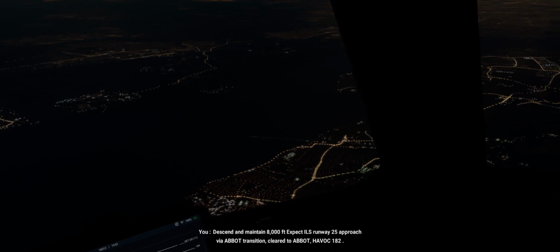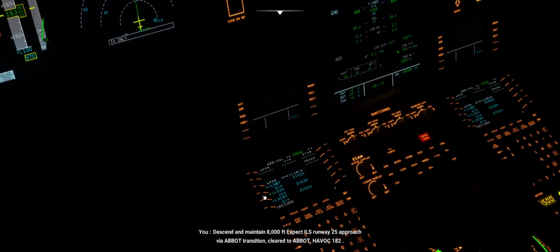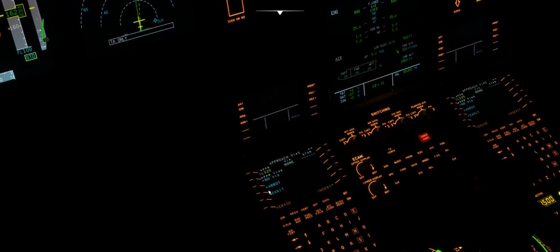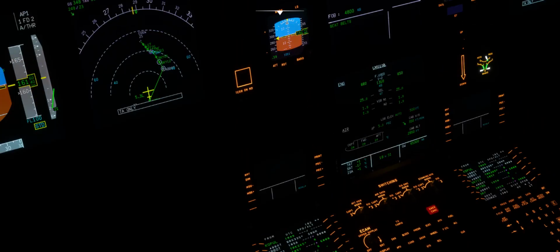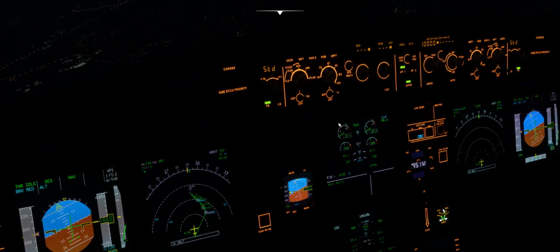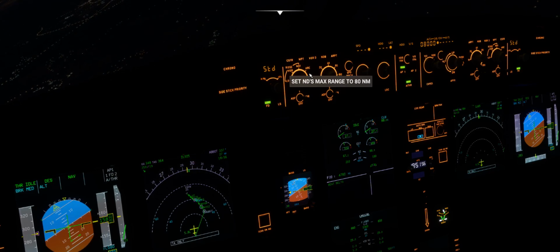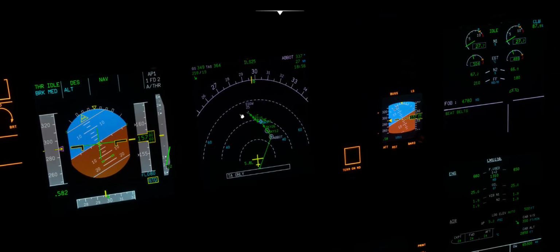Descend and maintain 8,000 feet. Expect ILS runway 25 approach via Abbott transition, cleared to Abbott, Havoc 182. So you can whack that in. That's sorted. So it's a straight approach. Pop that down to 8,000 now as well.